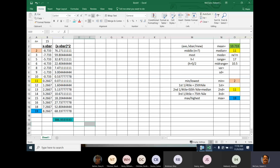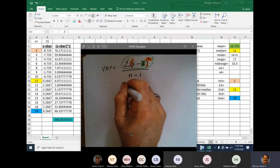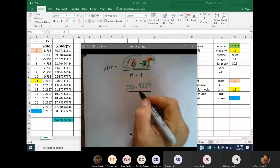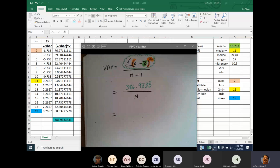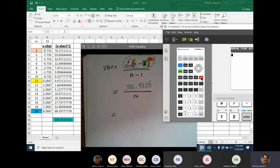All right, so my turquoise colored 386.9333 repeating is going right here, over n minus 1. Well, 15 minus 1 is 14. And we're going to take our handy dandy calculator: 386.9333333333333 divided by 14. And that's going to give me 27.638.